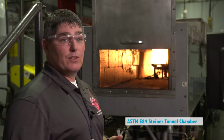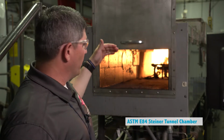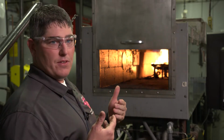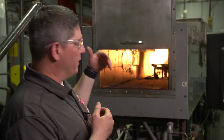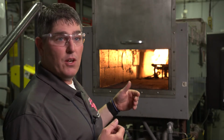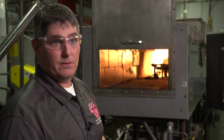Today we're using the ASTM E84 Steiner tunnel to assess the surface burning characteristics of our mineral wool insulation. So in the E84 tunnel test, the sample is top loaded in a ceiling orientation so that when the flames come up, they hit the bottom of the sample, just like on every sample, even comparison samples. From there, it depends on what the product is made of. We'll then determine how far down the flame front travels down the surface of the material.